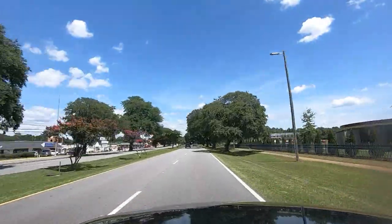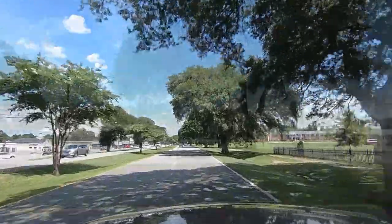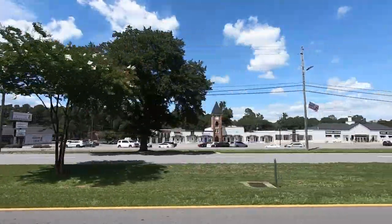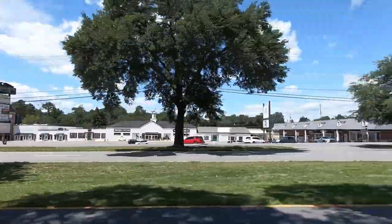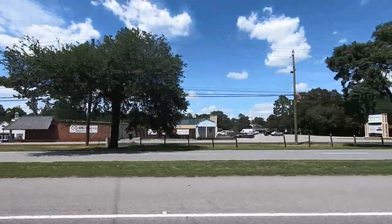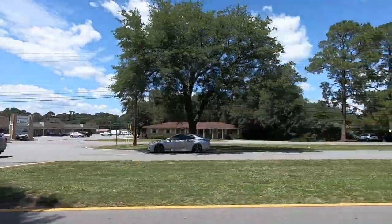Didn't seem to be. Another shopping center thing, strip mall, whatever you call it. Yeah, they got a lot over here. A lot more than we got. And the population's about the same. I think Dublin has a little over 16,000 people.